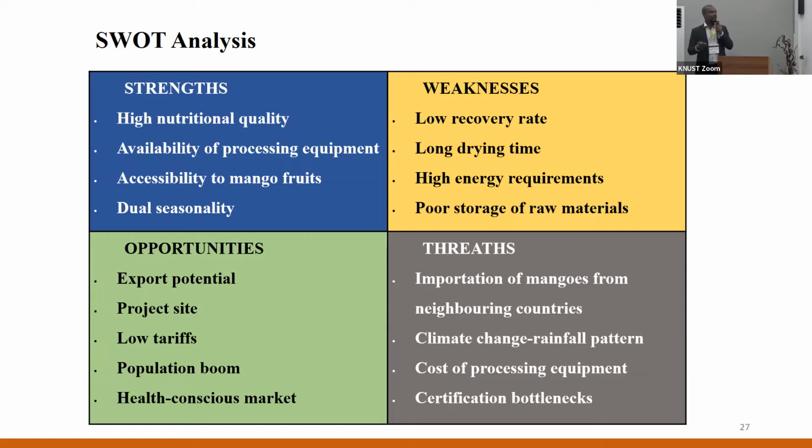The opportunities, export potential. The project site that I chose was actually in Sawam, which is kind of midway between the high end and the low end. There are real estate around, there are local rural people also around, and it's accessible to the airport. There's a population boom, and then there's a health conscious market.